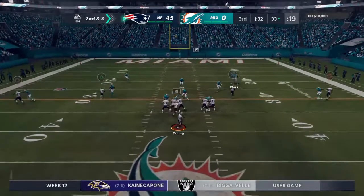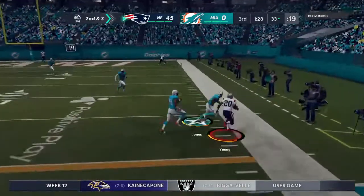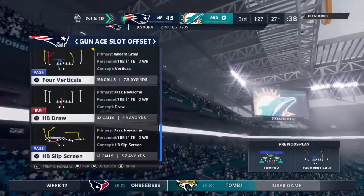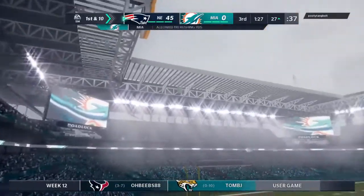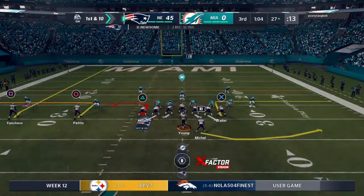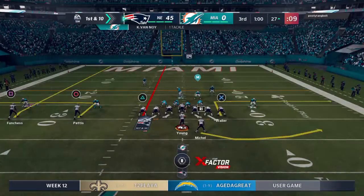Brings up 2nd and 3 at the 33. Eluding the pressure right. He's going to take off with it. And he is out of bounds inside the 30. 5 yards on the scramble, and that's enough to pick up the first. So 1st and 10, and if they score on this drive, we might have to start digging in for some second half blowout material.